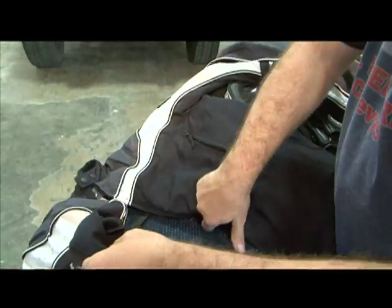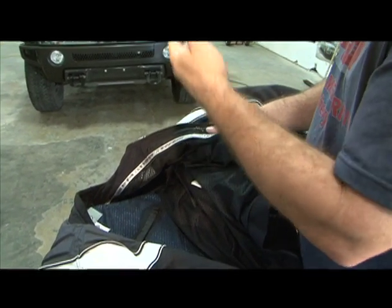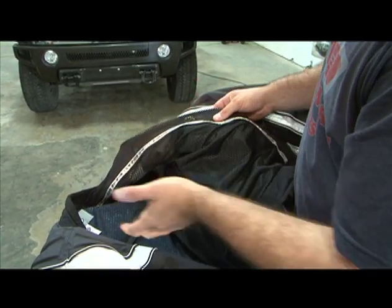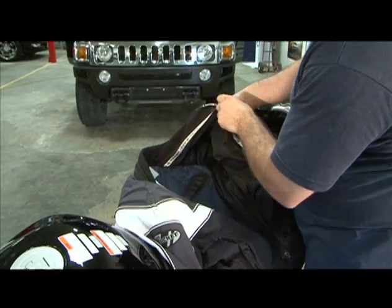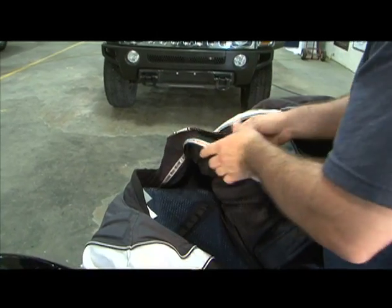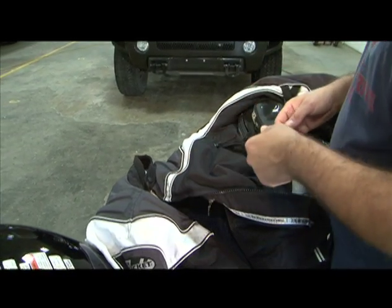Now, this also has the ability to put in a cold weather liner. So if you're going to be riding into the late season, you're going to be assured that you're going to be warm enough. Now, there are additional pockets inside the jacket, but I want to caution you on the use of pockets and explain exactly why.